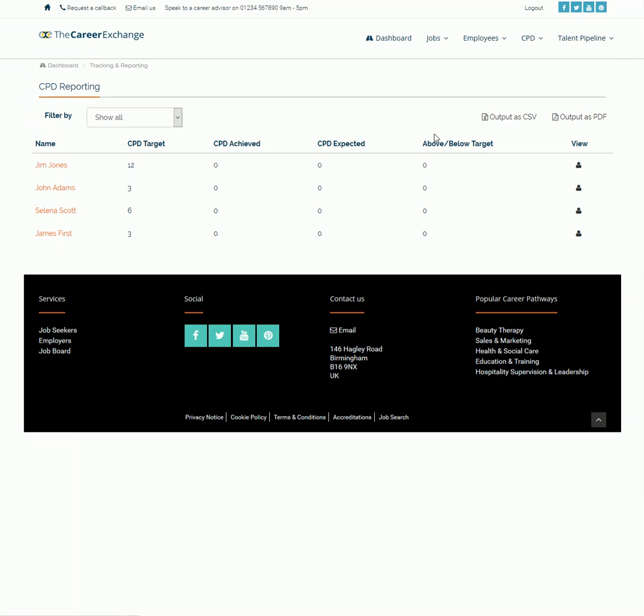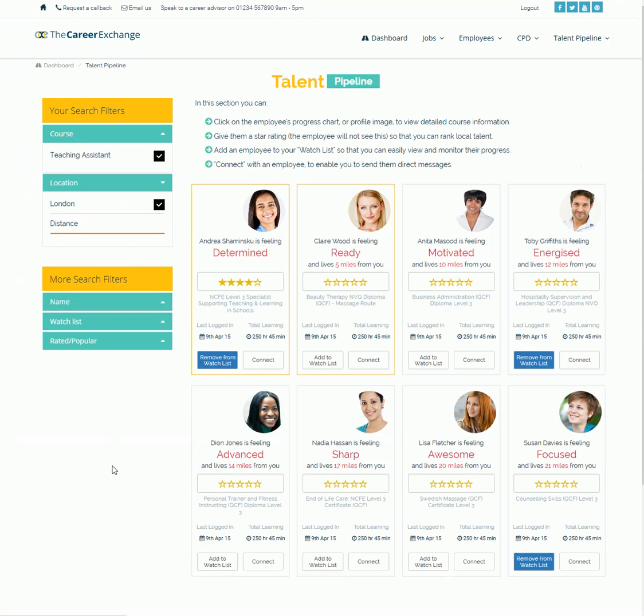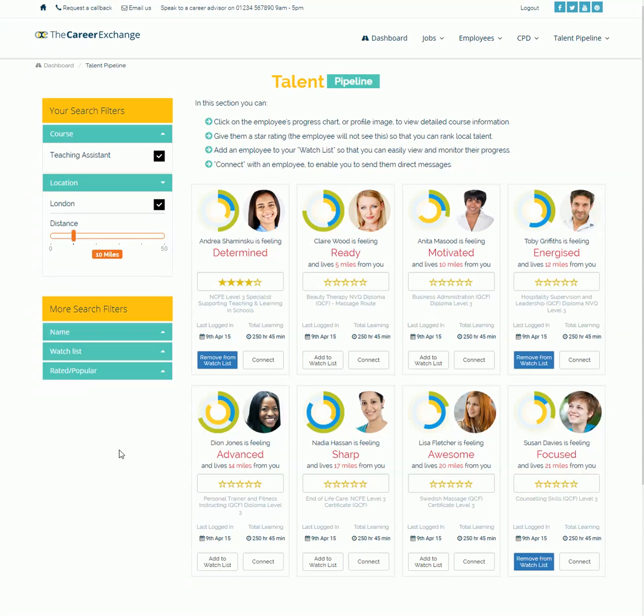Okay. So the next important aspect of the website is the talent pipeline. Now this is where we can, this provides visibility of all our learners on the system. These are people wanting to work. More than that, the people that have taken the time and effort to study a course, paid for it themselves. And what we can do here, it's a very simple interface, is we can check out their job suitability.